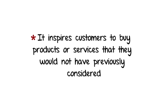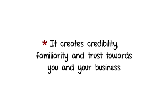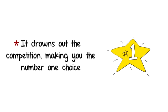When a customer reads this content, it does 4 key things. 1. It inspires customers to buy products or services that they would not have previously considered buying. 2. It gives customers great value and encourages reciprocity. 3. It creates credibility, familiarity, and trust towards you and your business. And 4. It drowns out the competition, making you the number 1 choice.